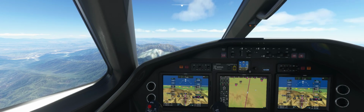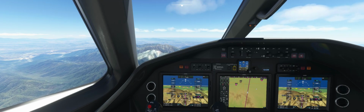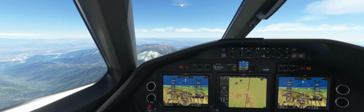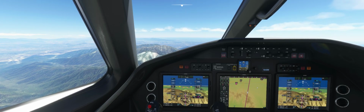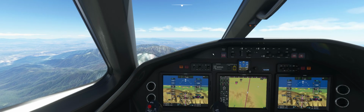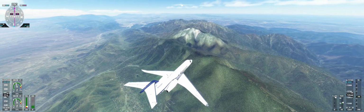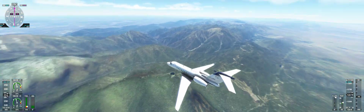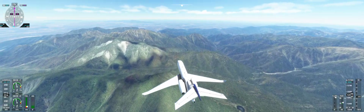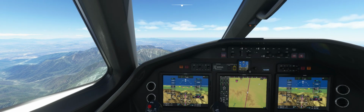2385, says Rowski. LA Center is at 12.8 for 8,800. Yeah, we're coming in right over these peaks. Looks good. Just about to clear these.